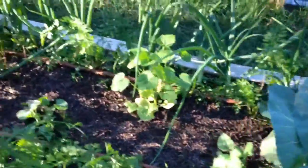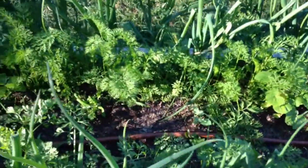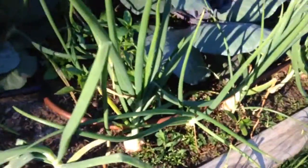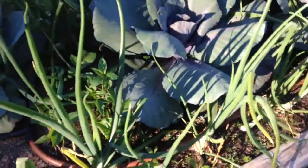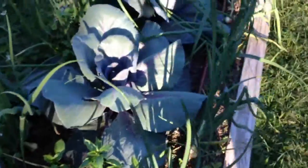Carrots are doing well. I pulled a couple recently, and they're about 4 inches long right now. Not quite filled out yet, but it's kind of fun. And zip over to this side. You can see that we are actually starting to get some pretty good sized onions here. They're about 2 inches. These are the peppers that are eventually going to take over this whole bed.